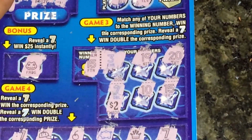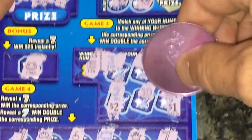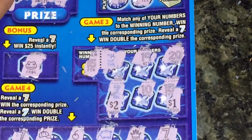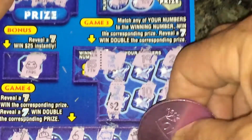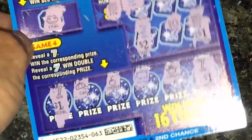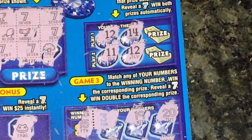So we got the doubler here. That's $4. 15. That's $5. 7. We got a dollar. That's 6. 7. We got a dollar for a $7 winner. Hey. We made $2 profit on this ticket. I can't complain, especially after the last one was 15.